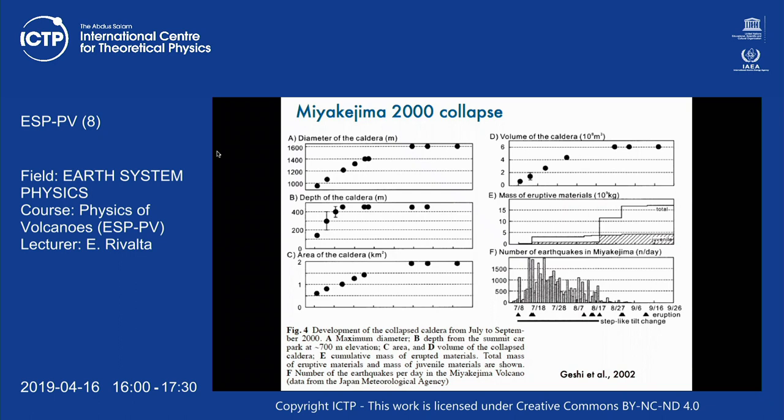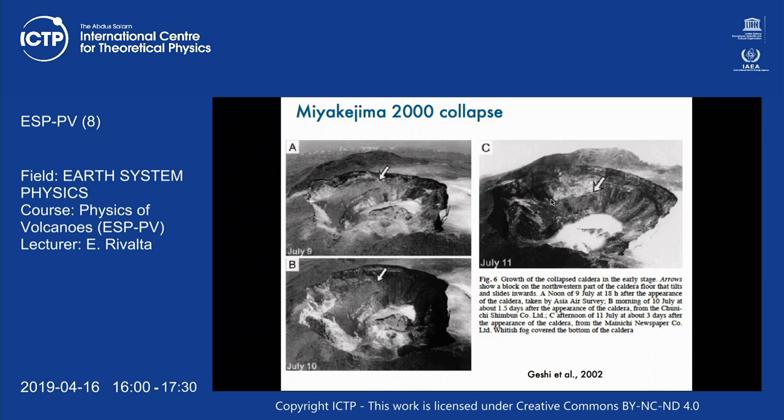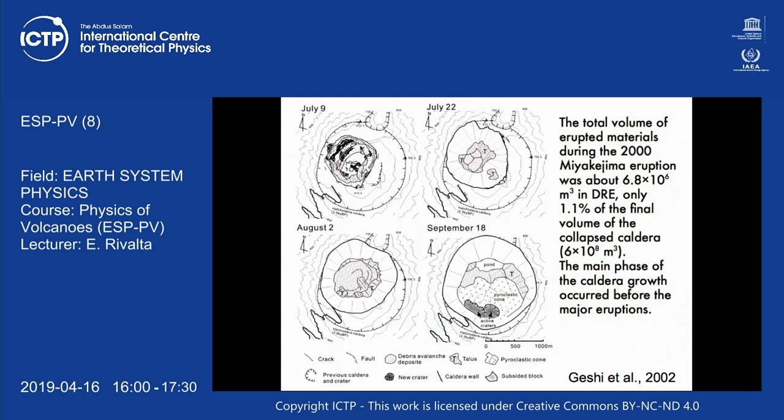And in this study, this very good researcher in Japan started to analyze how the diameter of the caldera was increasing, the depth of the caldera, the area, the volume, and everything. And how the faults proceeded, and you had these blocks that were then slipping inside into the caldera. And he made these very nice maps showing how everything proceeded, and you had a summit road, a road to walk to the summit that then collapsed into the caldera.